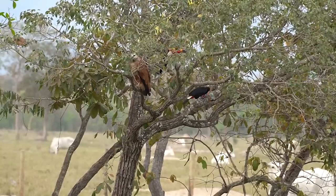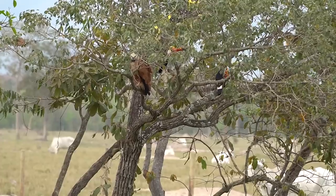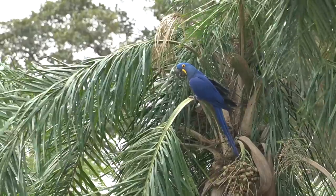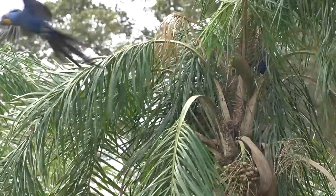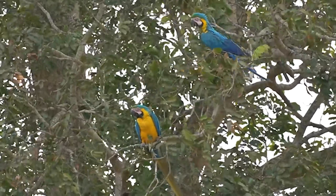We stopped because we saw toucans. We were getting the toucans with the big camera when the van got buzzed by macaws, the dark blue ones with the yellow eyes. And then they landed in a tree and scared out the blue and yellow macaws that flew across the road. There are like macaws and toucans everywhere here.